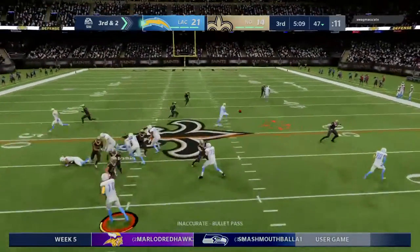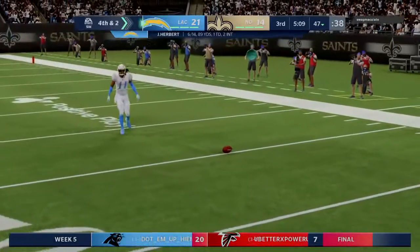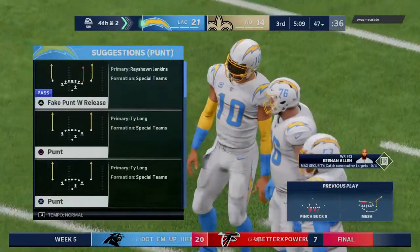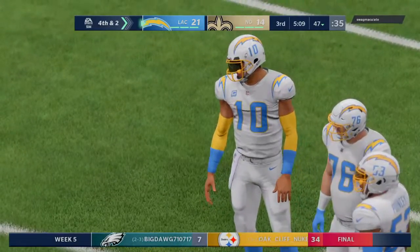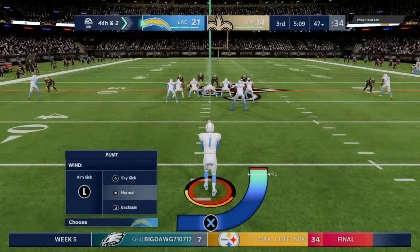Third and 2, Herbert. And he fires one, but incomplete. And those two just haven't been in sync thus far. They've done a nice job against him, but still, with his talent, you would expect them to have more completions to him in this game.